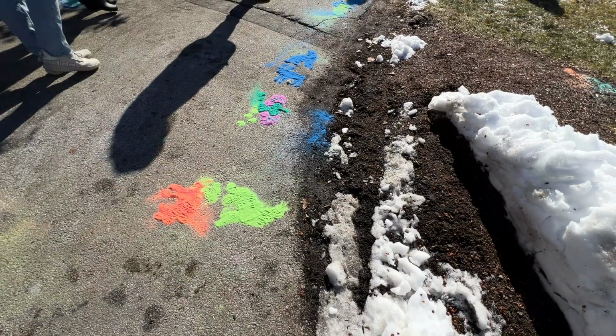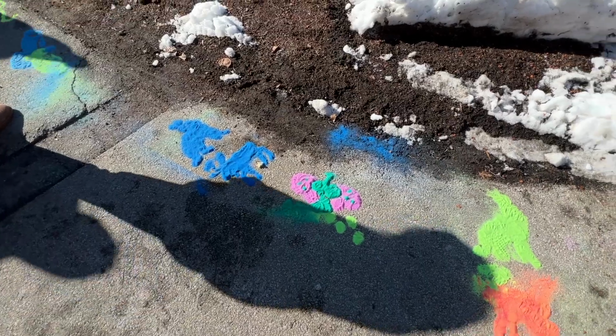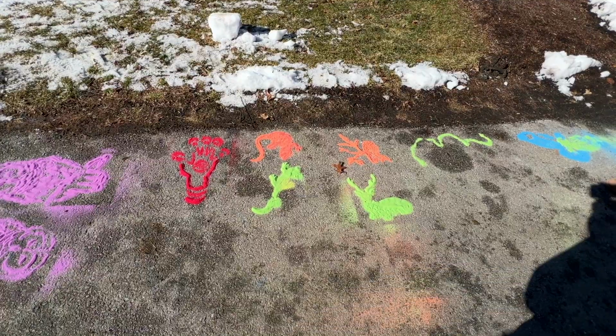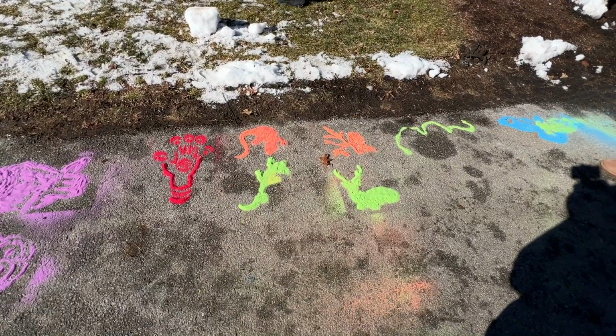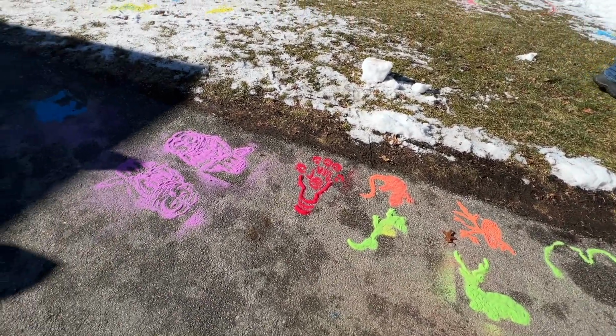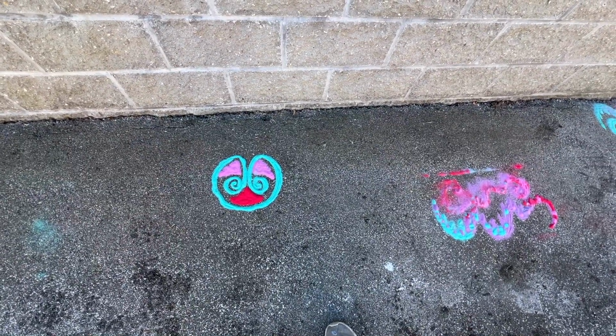Got some chalk art here for the kids to do. Actually more of a granular sand, I guess, they're putting down. The deer, the lizard. Look at that owl. I guess maybe that's a happy face or something. It's very pretty.